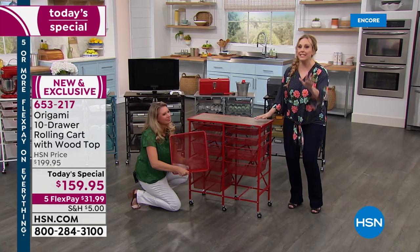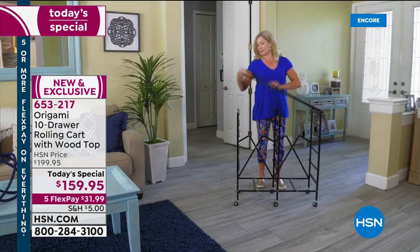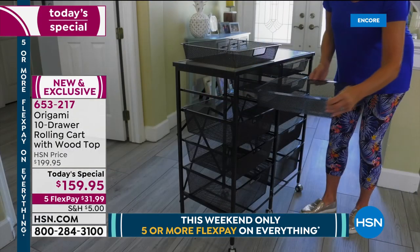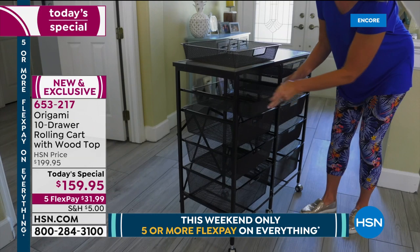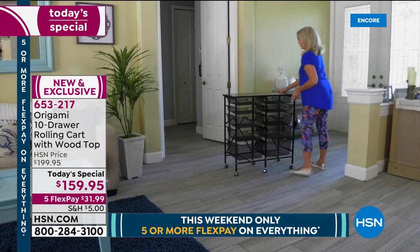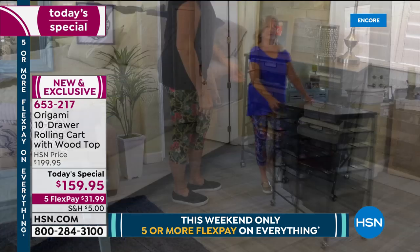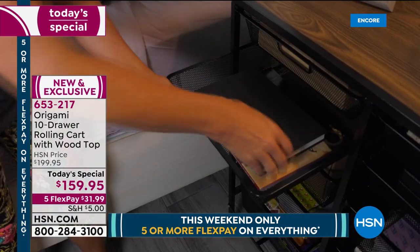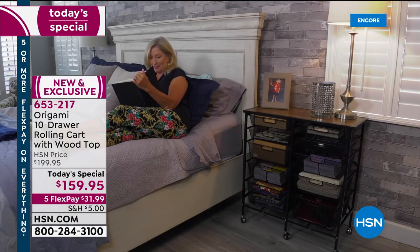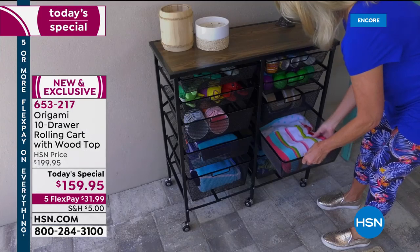And then the big deal is shipping. So we've had origami on, and sometimes it's $18 to ship or $20 to ship. It's not an itsy-bitsy teeny little thing. So we can understand that you have to pay to ship it. But what we're doing today is if you buy two of the today special, $5 to ship. If you buy three of the today special, $5 to ship. If you buy the heavy duty cart, which is available on hsn.com, and the today special, $5 to ship, both of them. That is a big deal.